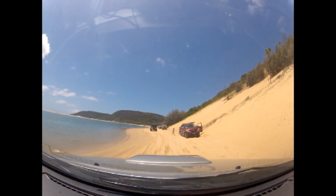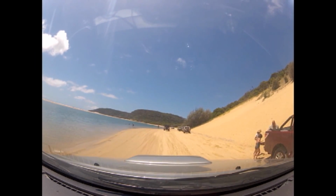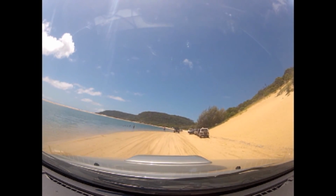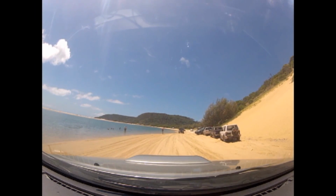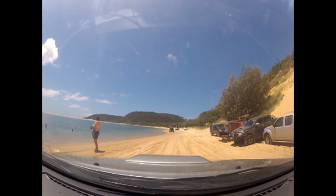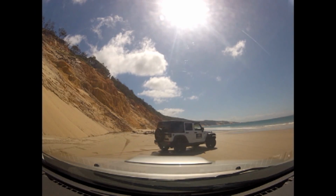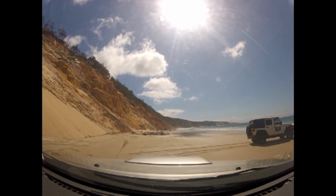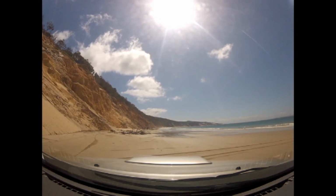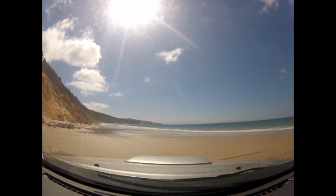G'day everybody, pop into your RTM. G'day kids. Popular spot. Every man and his dog's up here. Look at that water. Up the end there is Rainbow Beach. We've just got to wait for the tide because you can see it's all washed out at the moment. Need the tide to drop a bit.